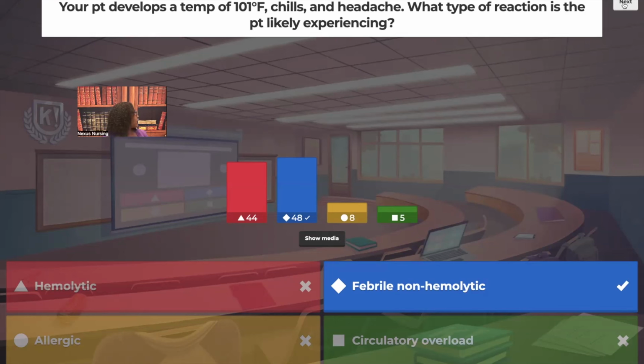The correct answer is febrile non-hemolytic reaction. Because if it was hemolytic, the patient would have had things like back pain, they would have had dark urine, they would have had hypotension, and they wouldn't have had a fever. So the answer to this is febrile non-hemolytic reaction.